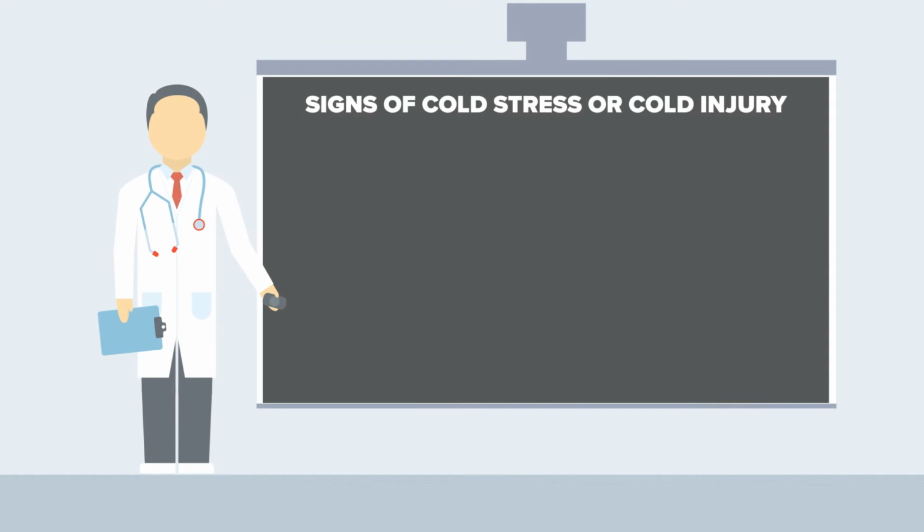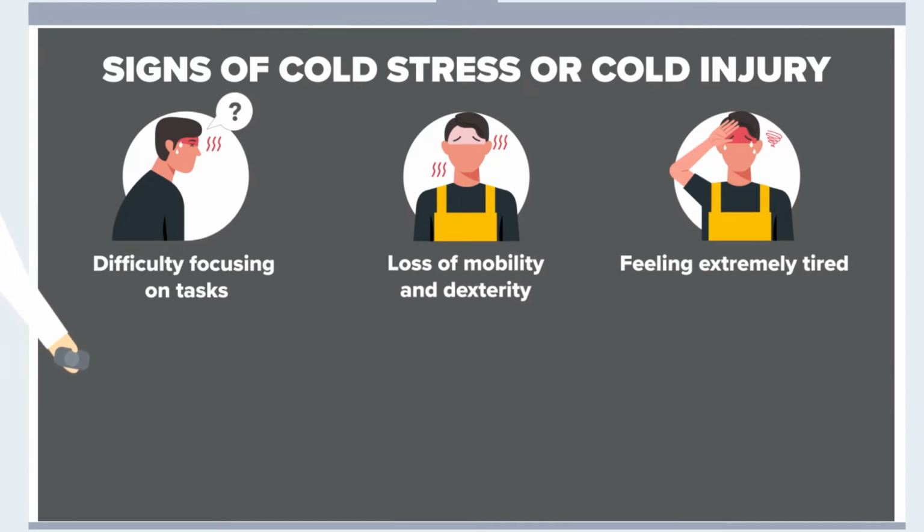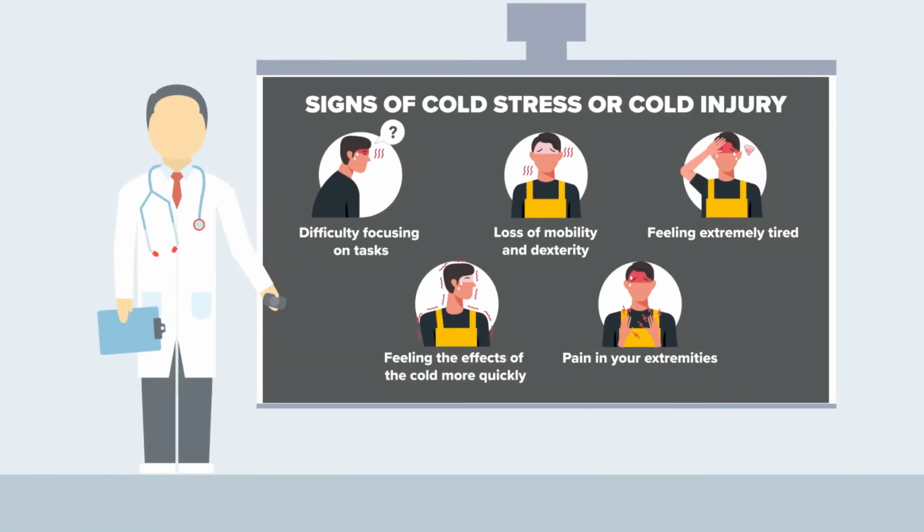What should you look for to tell you if someone is experiencing cold stress or is on the verge of a cold injury? Difficulty focusing on tasks, loss of mobility and dexterity, feeling extremely tired, feeling the effects of the cold more quickly, such as getting colder faster after breaks, pain in your extremities.